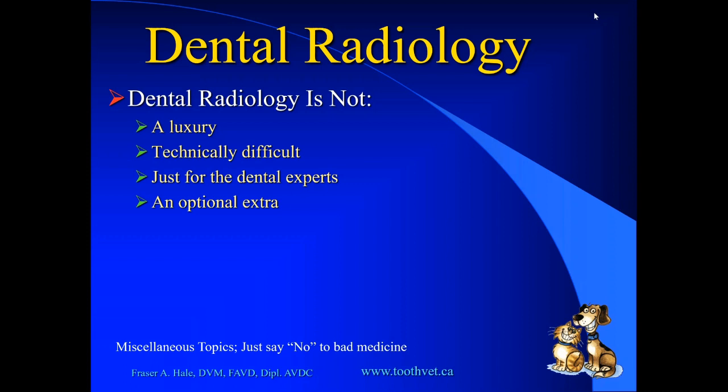It's certainly not just for the dental experts. We'll sometimes hear general practitioners say, well, all you do is dentistry. Of course you're going to be taking radiographs. But in general practice, that's not practical for us. But I don't understand really how, if a specialist with years and years of extra training and focus just on dentistry can't make an accurate assessment without these images, how could it be that a general practitioner with less training and with less focus on dentistry would be able to make an accurate assessment with less information than the experts require? It doesn't make sense to me.